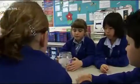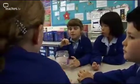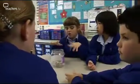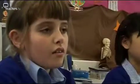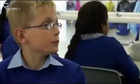The equipment is waiting to be used, but Sally has a cool way to ensure there isn't a free-for-all. She's organising team members to do different jobs. Tell me one of the roles that we have. Tester. Well done. Who could think of another one? Equipment. Well done. What else did we have? A recorder. Excellent. A communicator. Well done. Harry? We have people manager.